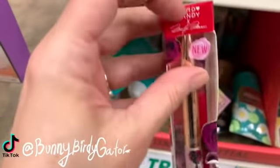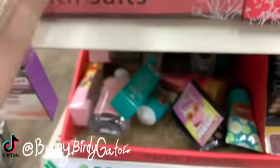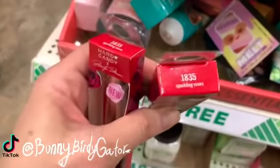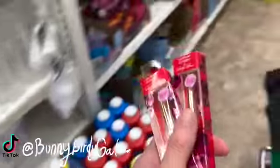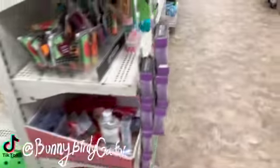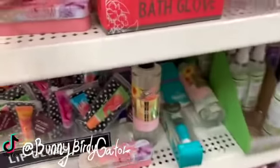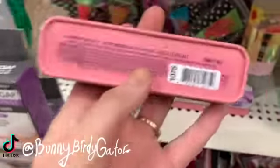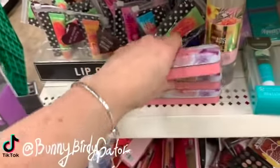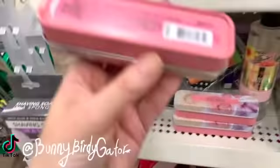I think that's all we have. All of these are Sparkling Roses. I'm really not sure what color that's going to be, but I am happy to find them. And then this, the color is Sweet Pea. I think all of these are going to be Sweet Pea.